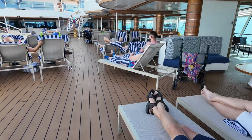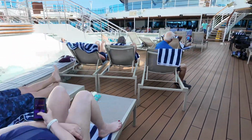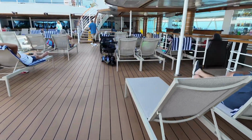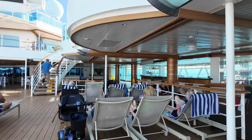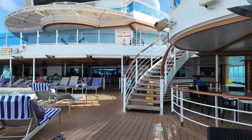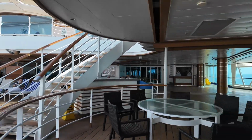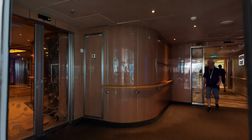Lots and lots and lots of places to sit. And there you have another bar. They have an area for towels. And the stairs up to 17. Really easy to get around the ship. All right, guys, so off we go.